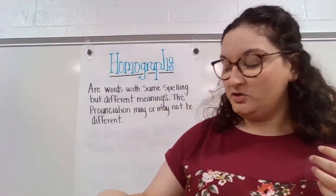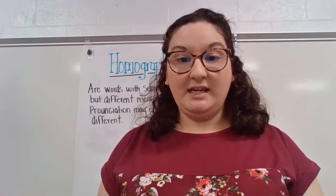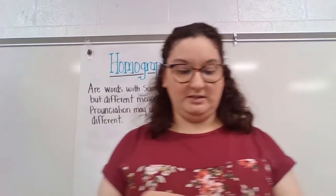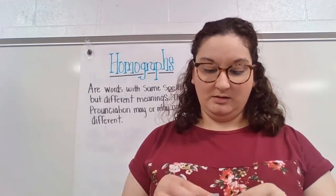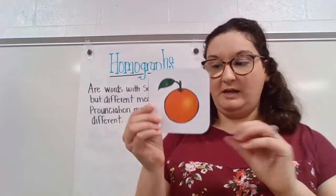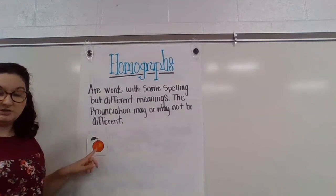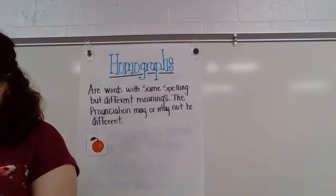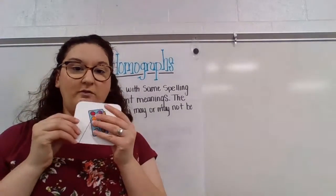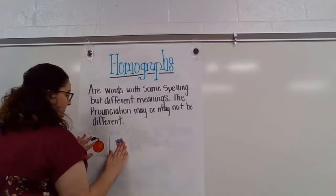but they have different meanings. So I have some words that we're going to look at, or some pictures actually. They have the same word spelled exactly the same, but they mean something different. So for instance, this picture is an orange, okay? So we have the word orange. It could mean the fruit, or it could mean the color orange. So you have orange as in the fruit, or orange as the color orange.